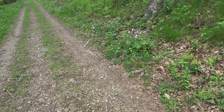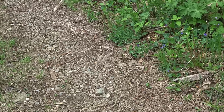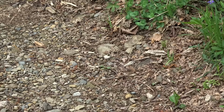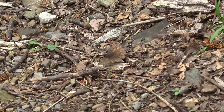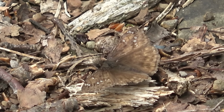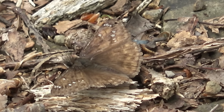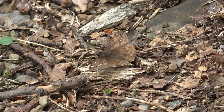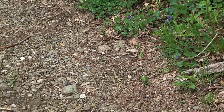Alright, it's time to play our little game. Can you find the butterfly? There's one there. It's one of these ones that just is so well camouflaged. Even now I'm having trouble seeing where it is. I think it's right there in the middle of your screen. Right there it is. That is, I believe they're called a dusky butterfly. They are so well camouflaged. Just if I zoom out, you just lose sight of it pretty quickly. Amazing camouflage.